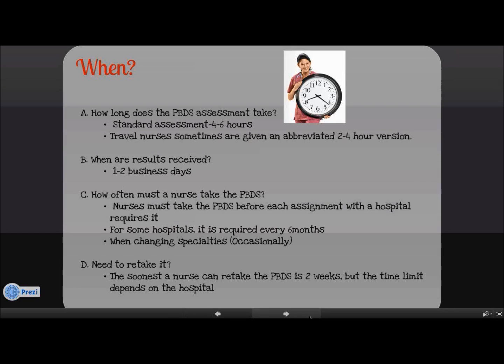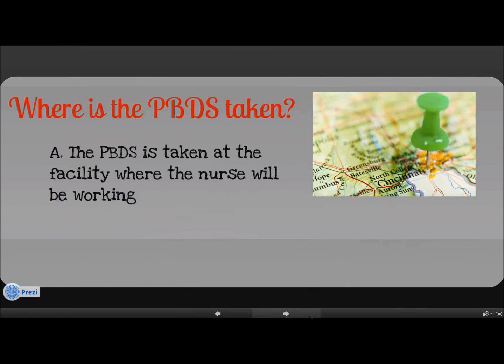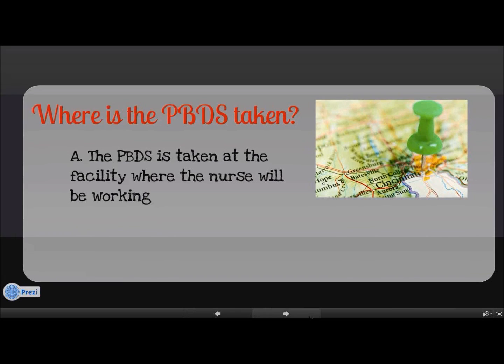If a hospital requires an assessment, nurses must complete the PBDS before the start of each new assignment. Some hospitals require nurses to be assessed every 6 months or occasionally when changing specialties. If, for some reason, you do not succeed on your first try, try again. The soonest a nurse can complete an additional assessment is 2 weeks after the original. However, the time limit depends on the hospital's regulations. The assessment will take place at the facility where the nurse will be working on assignment.